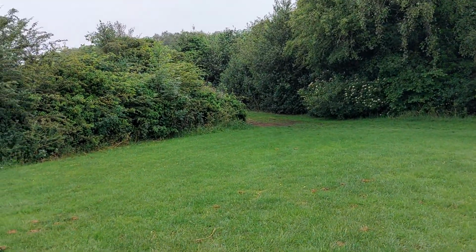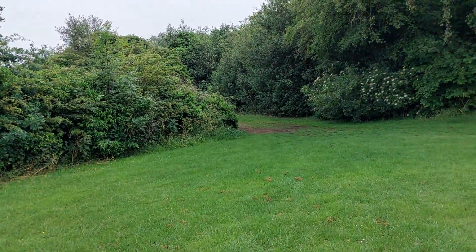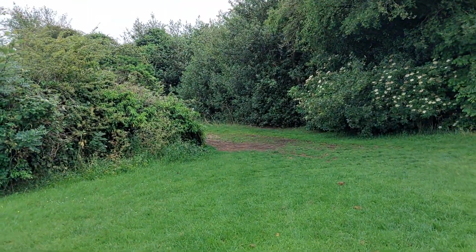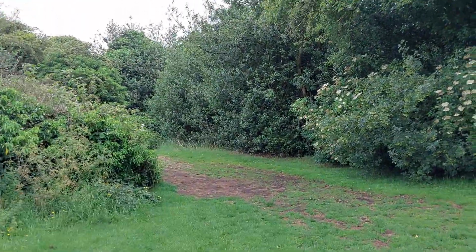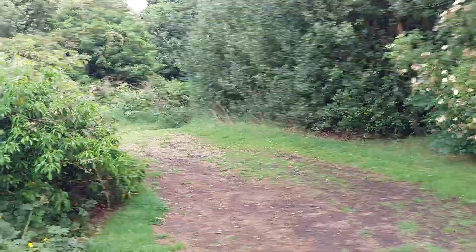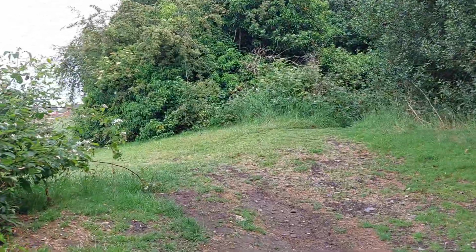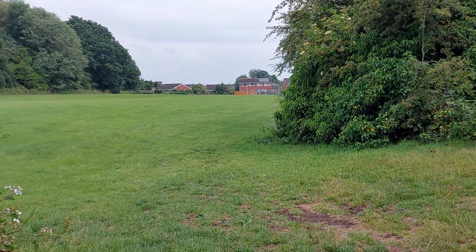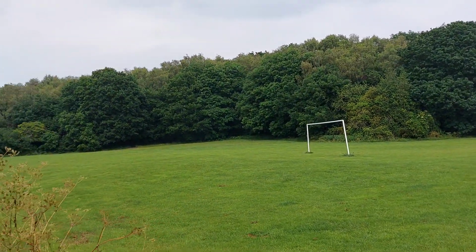Okay, as you can see, I'm now at the other side of the field, and this little path, this gap in the hedgerow, is what I'm looking for. Yeah, I think I've found what I was looking for, to be honest. We just come through here. And firstly, I want to draw your attention over here to my left. You've got another sports field.